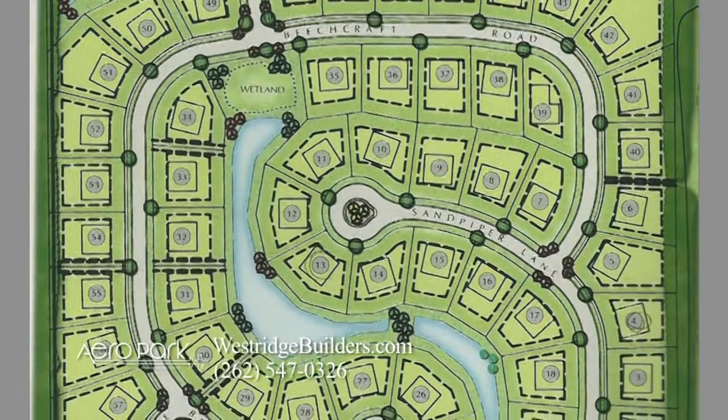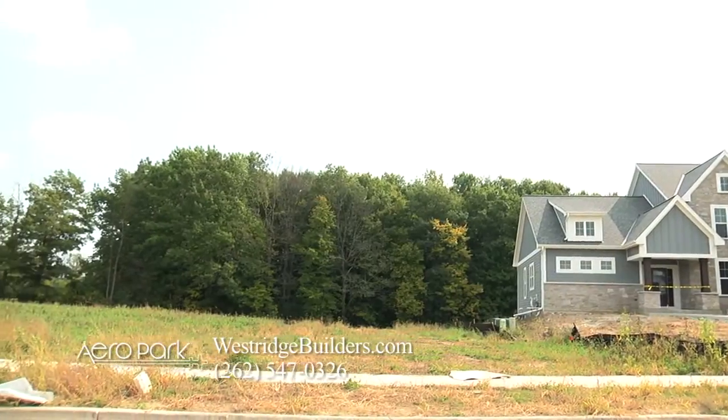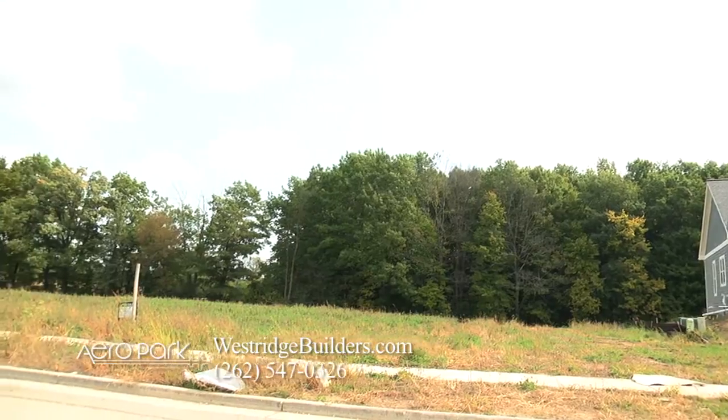Also in Arrow Park, we have a lot of great lots for lot home packages left. We have some exposure lots. We have some lots that back up to the trees. Come out and take a look at what we still have available. I think you'll be really surprised at how great some of the lots are that are left.